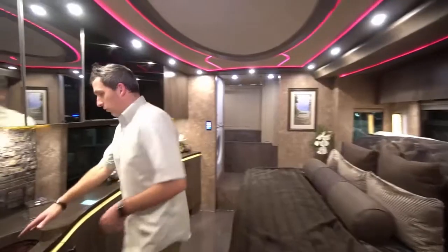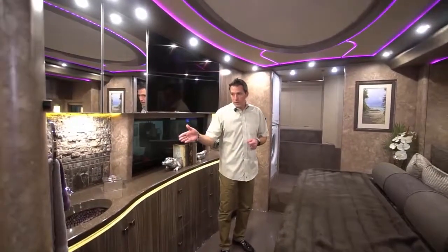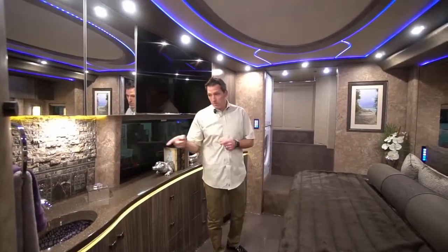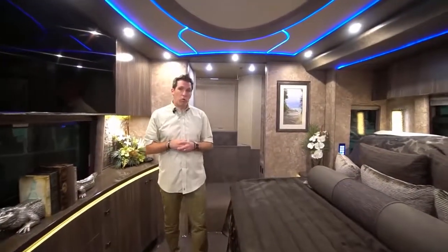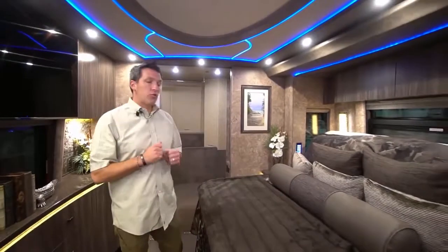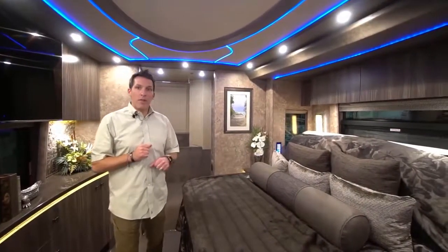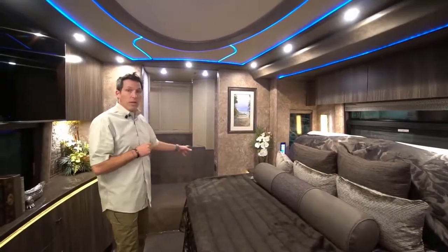Here's a sink right here in the bedroom, also with the backlit to match. So right now the ceiling is purple, so is the sink. This is a walk-in closet laundry room in the rear of this coach. This coach is a one-bath coach. We also do a bath and a half, where it has a half bath in the rear. This one has the walk-in.